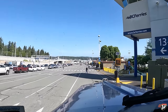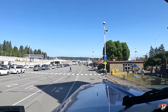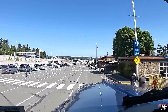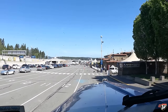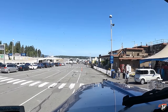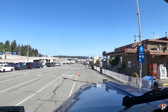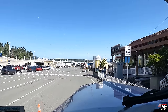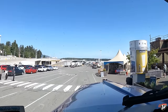22. At 200 meters, go straight on Patricia Bay Highway, Highway 17, and then approaching destination in 40 meters. 22. Got a whole bunch of stuff here. Okay, I'm gonna go around here. I'm gonna wait for these people to cross.